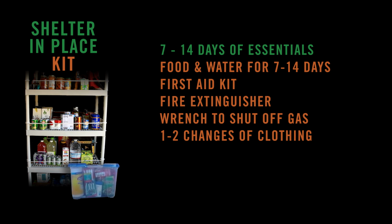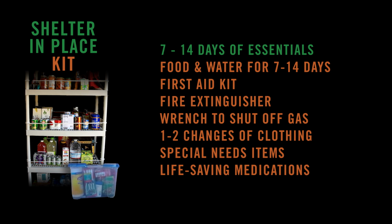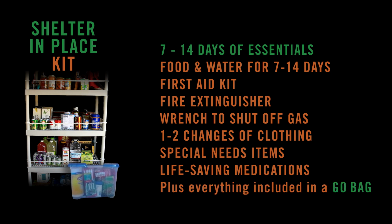It's also important to consider seasonal variations. So while you might want to be sure to have a blanket available in the wintertime, in the summertime you also want to have some cool clothing in your shelter-in-place kit so that your family isn't sweltering out in the heat. And in addition to that, you also need to have any special things that you need for your family to be able to survive for that period of time. So if you have special needs members of your family, if you have life-saving medications, all of those types of things need to be thought about and added to your shelter-in-place kit.